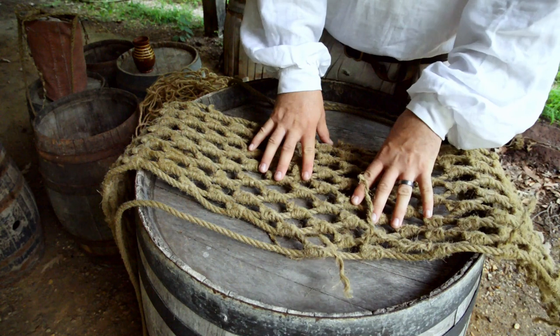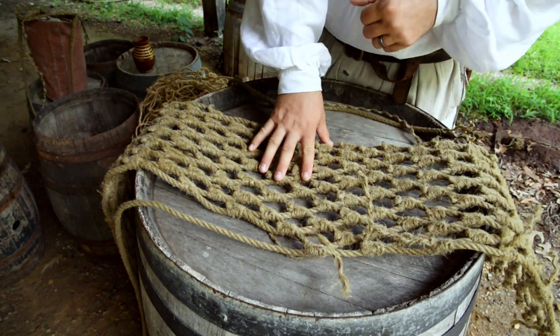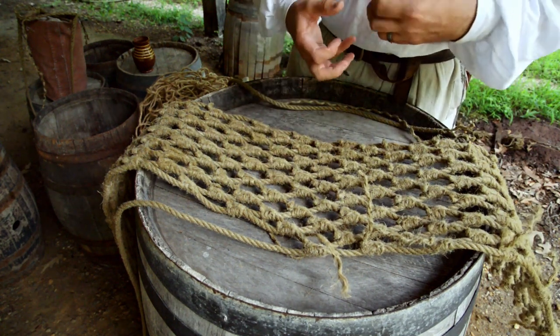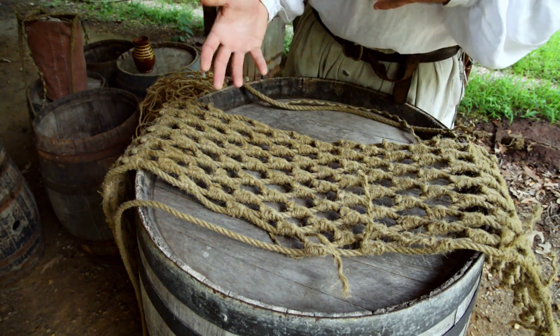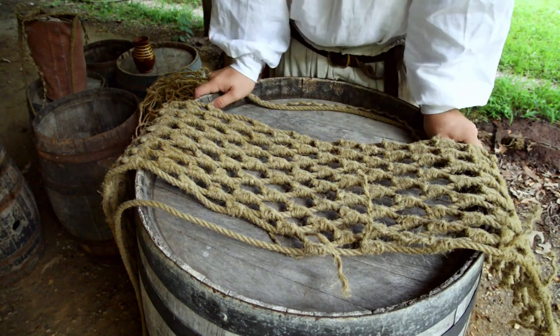So this style of netting is probably a little bit more labor intensive than your simple fishing net, but it does give you a really strong structure to your net, which is really useful if you're going to be relying on this to keep people from coming on board your ship.